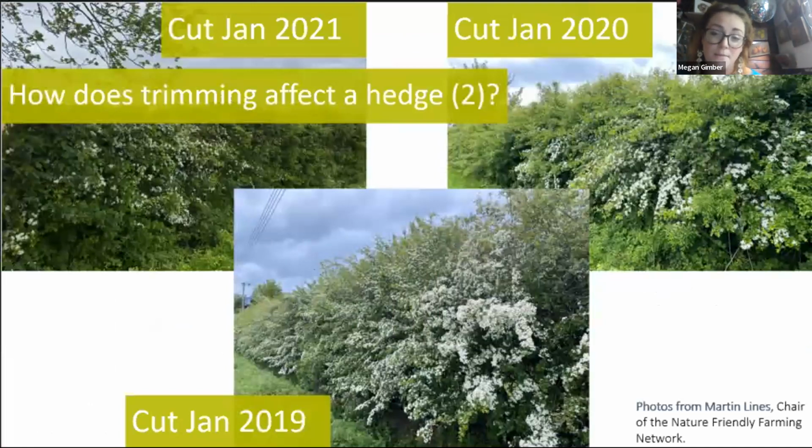But once you have a well-established hedge, if your hedge management does involve trimming, then knowing that most of our hedge plants blossom and fruit on young wood, second-year wood and older, gives us two trimming options that mean our hedges still satisfy the flowering scrub wheel of our ecotone. Firstly, longer trimming rotations. The photos shown in this slide are from Martin Lines of the NFFN, and they elegantly show, I think, how well a 3-year rotation impacts the blossom of a hawthorn hedge.